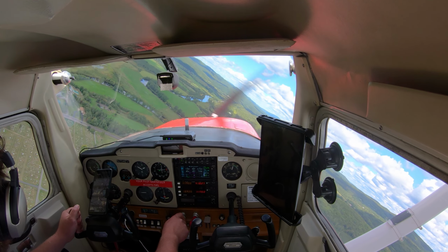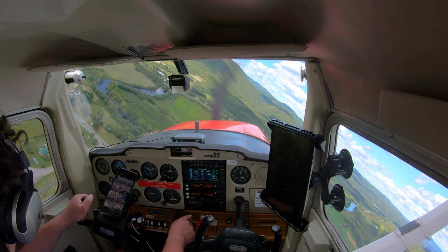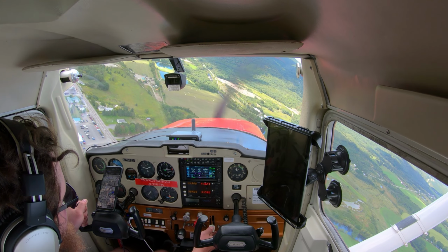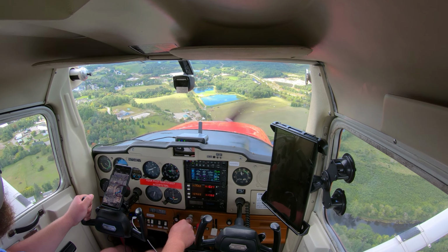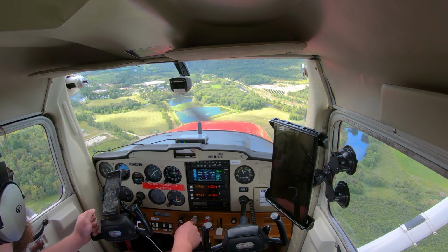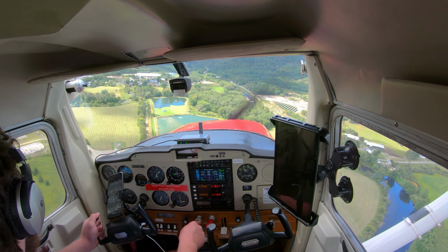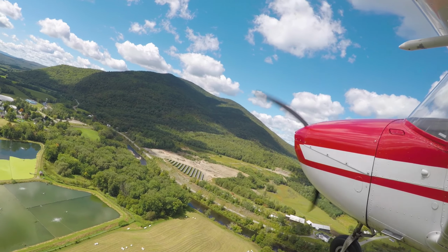I am just not comfortable with the approach getting out of here with it being that short of a runway. It's 200 feet shorter than the last runway, and at least the last runway didn't have a mountain at the other end.